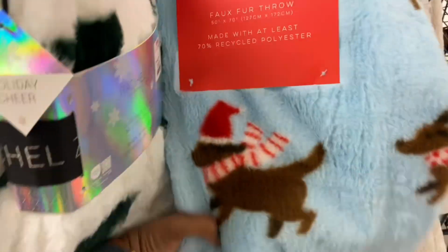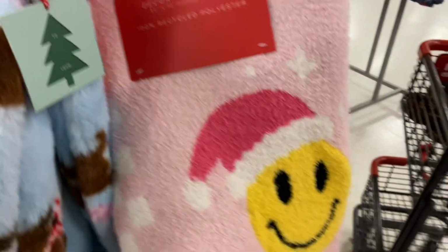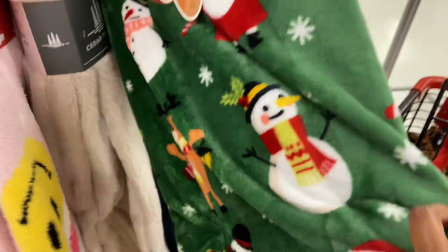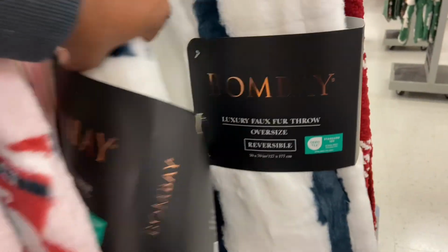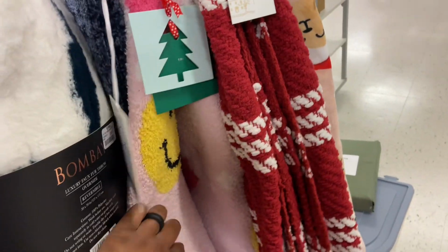We have so many to choose from. This one's so soft. $24.99. Nice and warm, well worth it. You have your peanuts, snowman. $16.99 for the peanuts. Thick Bombay faux fur throw, $24.99. And it's thick and plush. And this one here, $24.99. It's pretty.